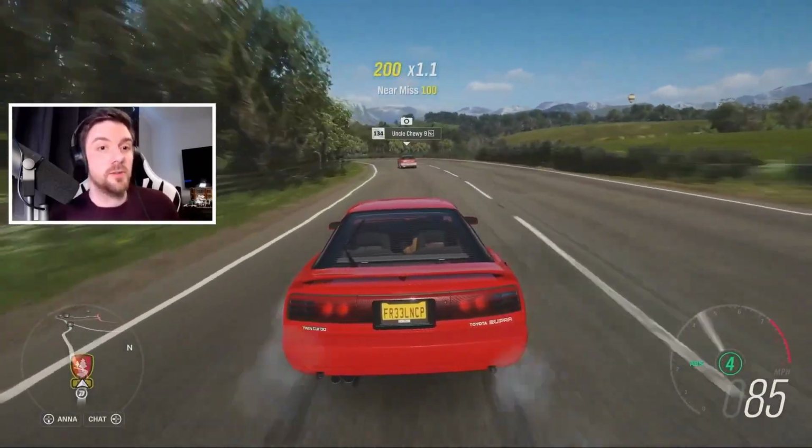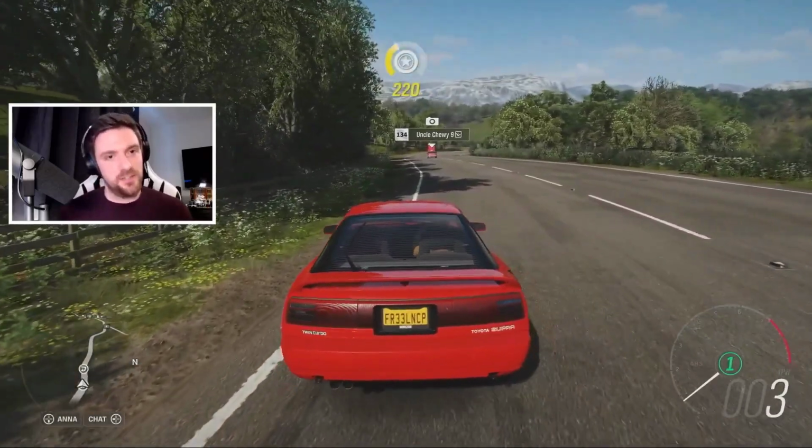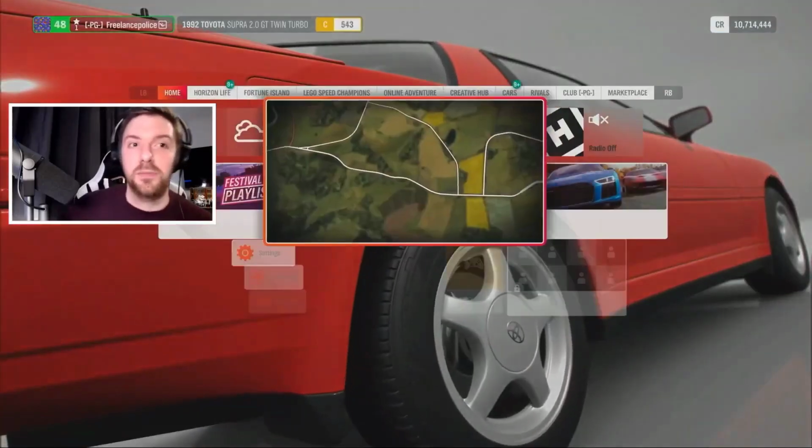Yeah, it's a really, really cool car, and I think it's cool perhaps just for its heritage of where it sits, because it really marks the start of that iconic Supra line separated out from the Celica.